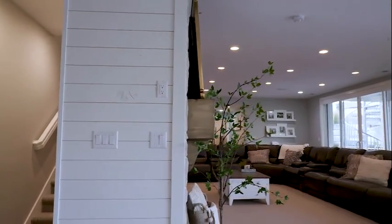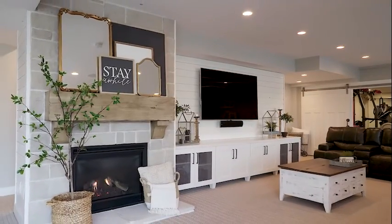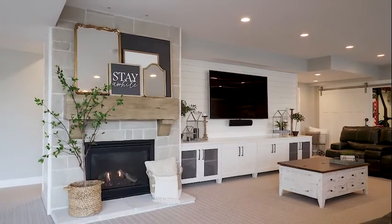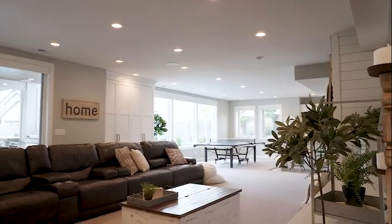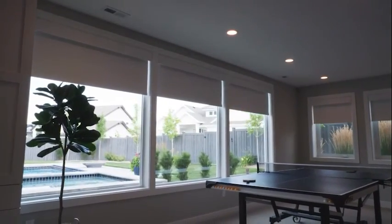I would love to have that in my house. Now think about entertaining. You got everybody over here, you're looking through it, and you want to sit down and watch a movie, or whether you dim those blinds down, you can walk right out to the pool. There are the blinds going down automatically.